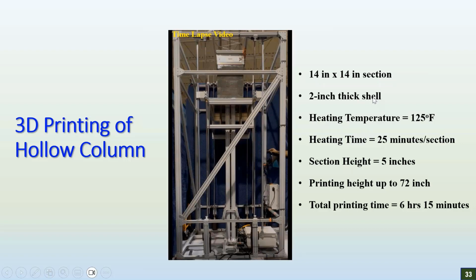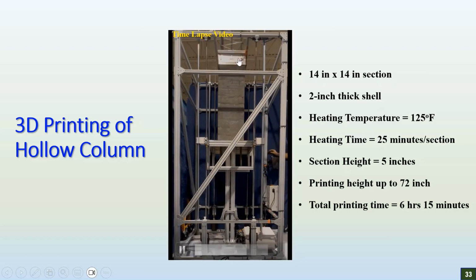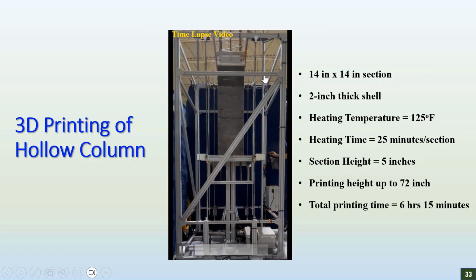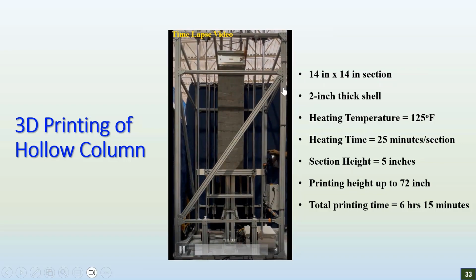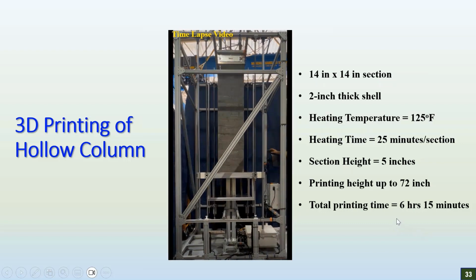With this particular printer, we could actually print a hollow column up to 72 inches. And it's not only for this particular square nozzle. The nozzle head can be replaced with any other shape, rectangular hollow column or circular hollow column, and those can be printed by using the same concept. So far, with this printer, we printed a 66-inch tall hollow column, and it took 6 hours and 15 minutes of printing time.